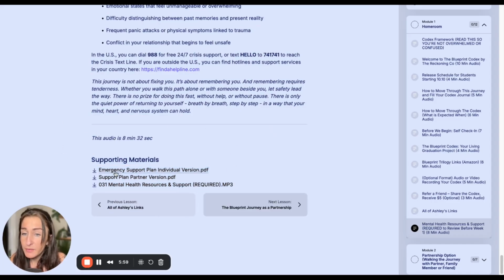Down at the bottom, we have the emergency support plan. You can download it as a PDF. This is the same thing that you just saw above, but you can print this one out. Okay. There's also a partner support plan that you can print out, put in your Codex.